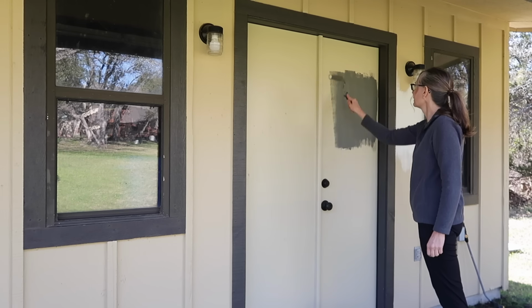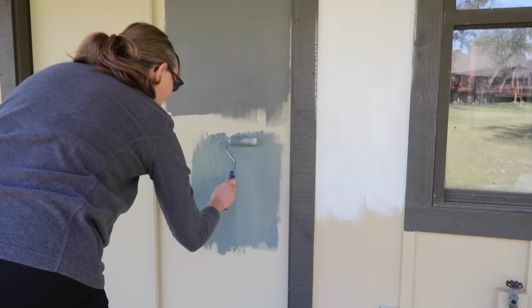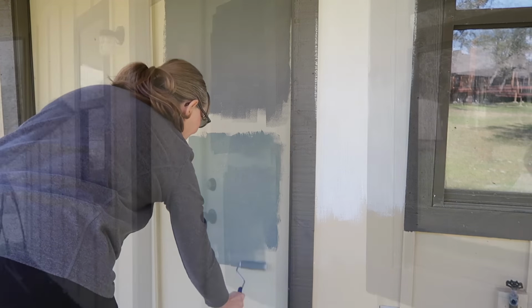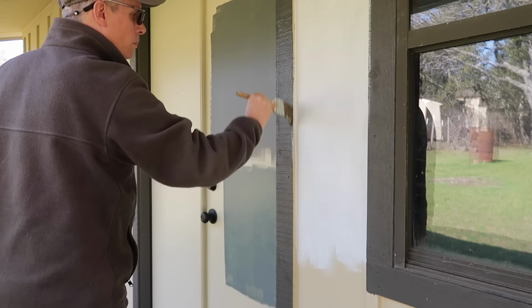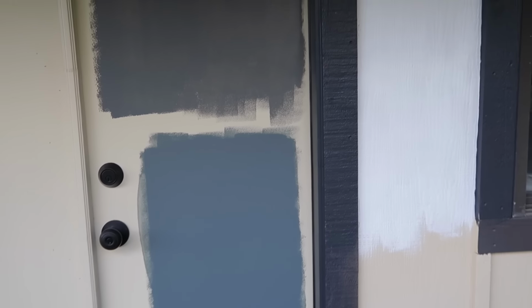We tried out some new colors for our siding, trim, and door, and we're glad that we did because we actually are going with something other than what you see here. I'll keep our final choices a secret until it's complete, so be looking for that in an upcoming video.